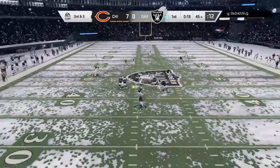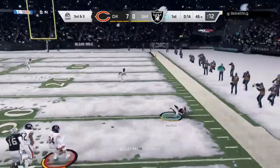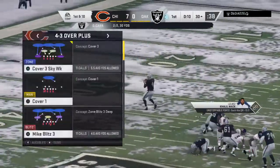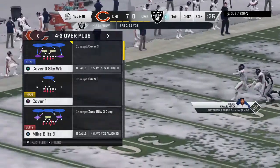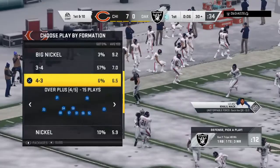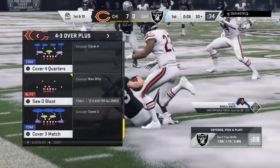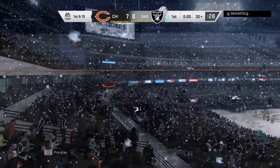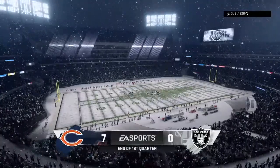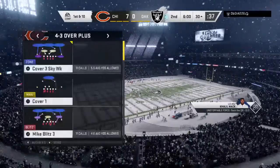Now a play fake, Carr. Flush to his right. He's got a man open. It's Hunter Renfrow, and he's going to have another first down as the tackle's made here at the Bears 30. So into Bear territory now. This is 1st and 10 at the 30-yard line. After one, 7-0 on EA Sports.